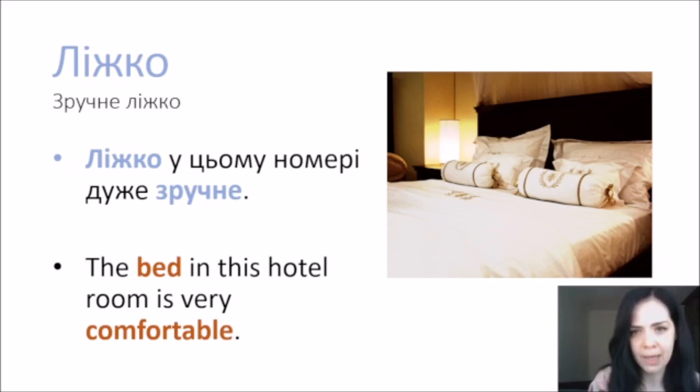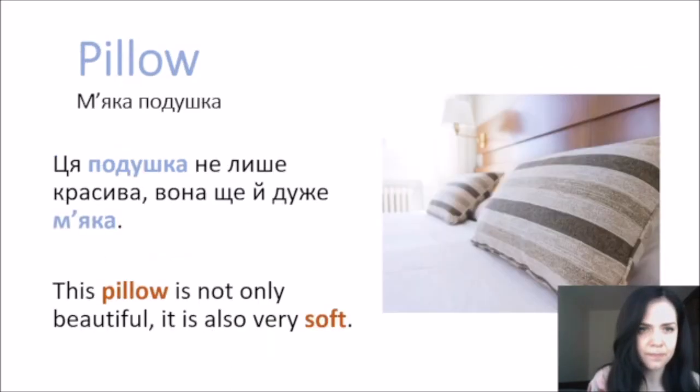In order to say bed in Ukrainian, we say ліжко. If you say it slowly, you pronounce the letter ж in the middle properly, right? You say ліжко, okay? But if you say it quickly, it sounds more like ліжко. So ліжко means bed, a comfortable bed means зручне ліжко.